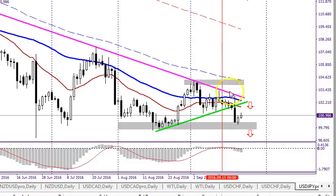Okay, so again, this red vertical line shows you the close on the previous Friday. It closed with a small black bearish candle. From then, last week, price went sideways, and finally on the Wednesday with the news, the FOMC rate decision that came out of the Fed from the U.S., price went down, and now it is testing this support zone that I've shown in the gray rectangle.